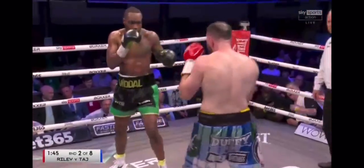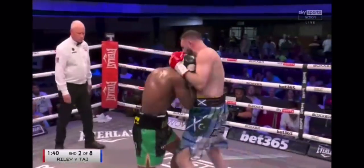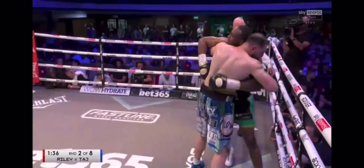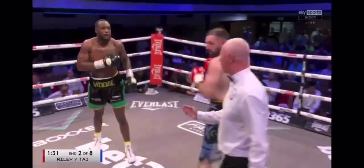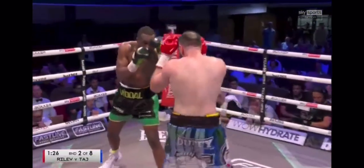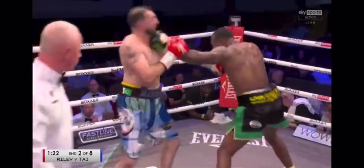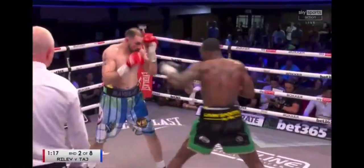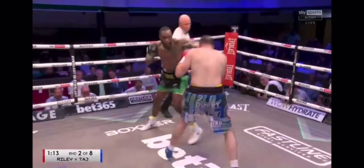Taj, credit to him, showing good solid chin. Double jab from Riley. A little bit of puffiness around the right eye there, I think, of Taj. They were just a year apart in the amateurs in London, actually, and they almost got matched a couple of times. Riley was a good amateur. Took up boxing young, six years old. Some people will know him from his involvement with the influence of boxing, but he's been a legit fighter for a really, really long time, and he's working Taj over a little bit here.